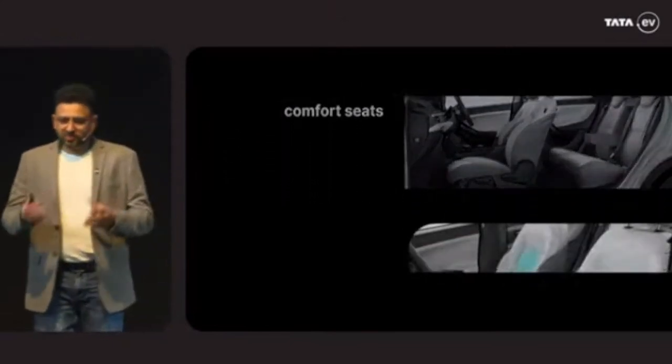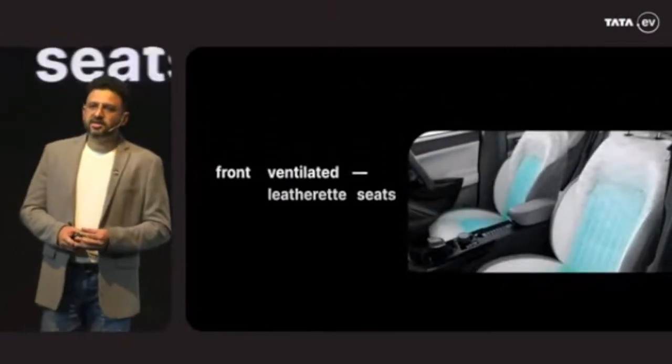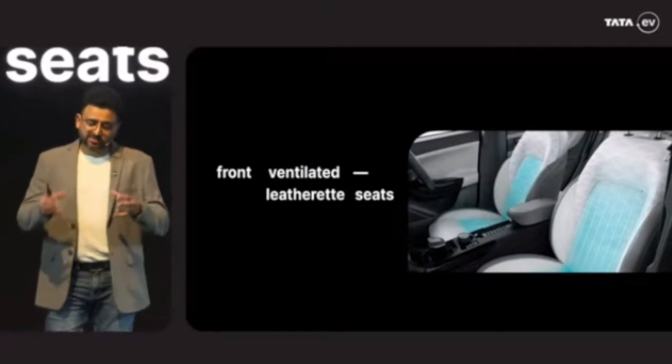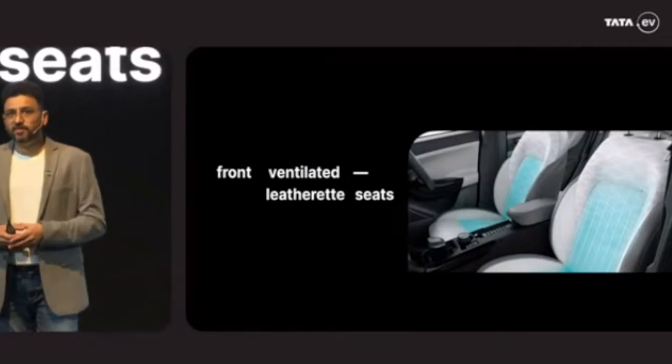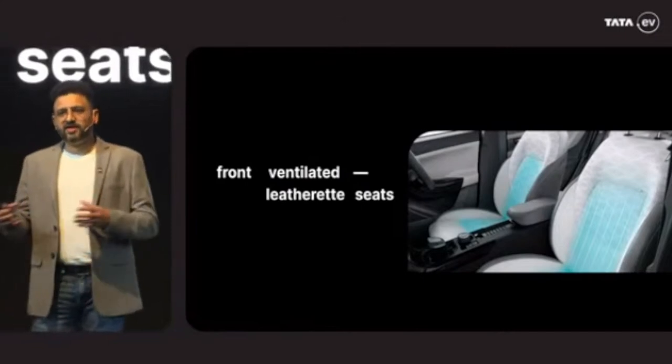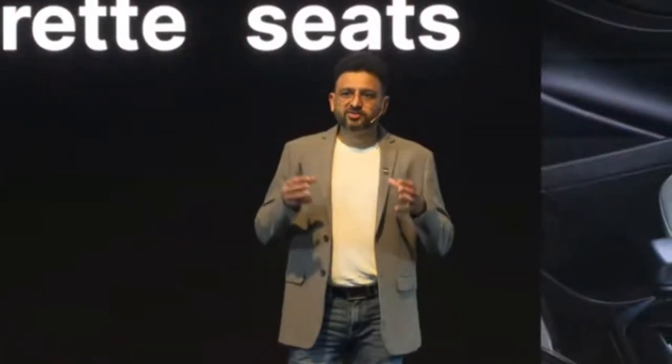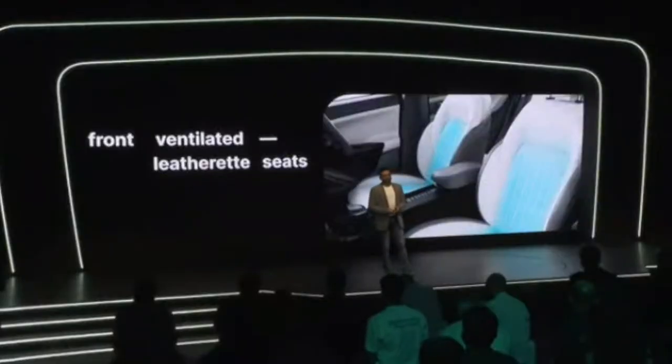We spoke a lot about the interiors, but the Nexon interiors have been bolstered with much more comfortable seats, offering ventilation both for the driver and the passenger, so that you can experience all this technology in almost five-star kind of comfort.